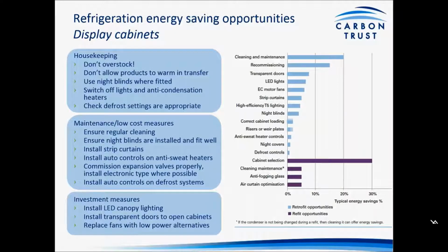Within the display cabinet, ensure all expansion valves are properly fitted and commissioned. You're typically using electronic types where appropriate, as they are more effective. And install auto controls on your defrost systems with temperature cut out to avoid unnecessary heating. If you're using electric defrosting on a chill cabinet, check whether you need it. Natural or off-cycle defrost might be an option and be more efficient. If you are going to invest in improving the efficiency of your display cabinets, use high efficiency LED canopy lighting. This is very effective. Install transparent doors over the units.